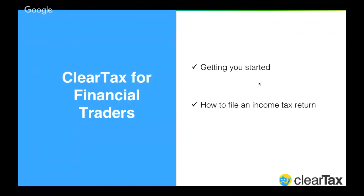So what does it mean for the financial traders? And this is where I'll get started: what ClearTax has to offer to this community as a whole, and how you will be able to file an income tax return by yourself.